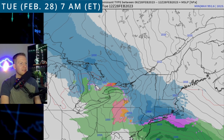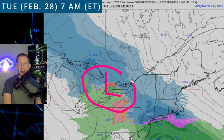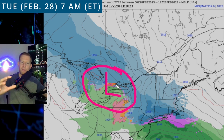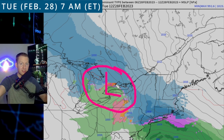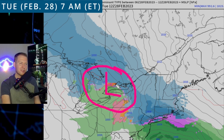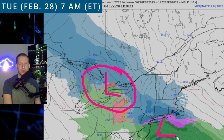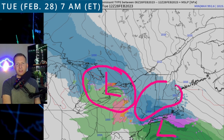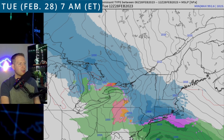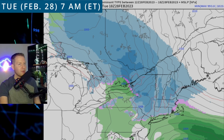We have a little tag team action going on at this stage of the game. There is our fizzling out area of low pressure. This was the main low that will bring that severe weather threat to the plains, that will bring the snow and ice threat to the upper Midwest and Great Lakes. It's transferring its energy to this developing coastal low, and that's what really helps to get the snow going into coastal areas of the Northeast, which so desperately wants snow if you are a snow lover.